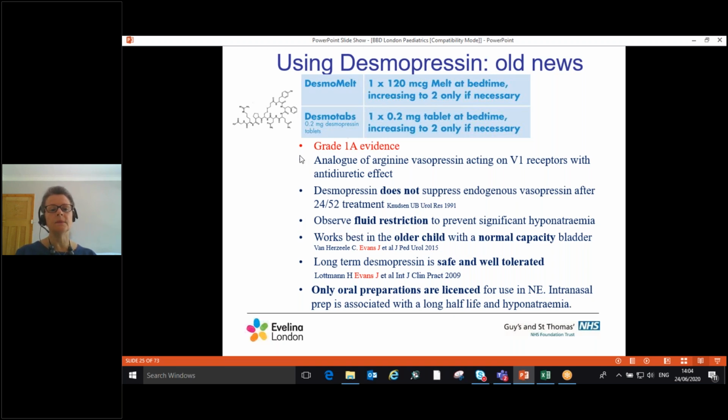The observed wisdom is that this is just patching over the problem and not curing it. Actually, long-term studies have shown that you do better on desmopressin in the long term than not. So there is some sense in which it is actually training the systems to become dry. We're not sure exactly how that happens.